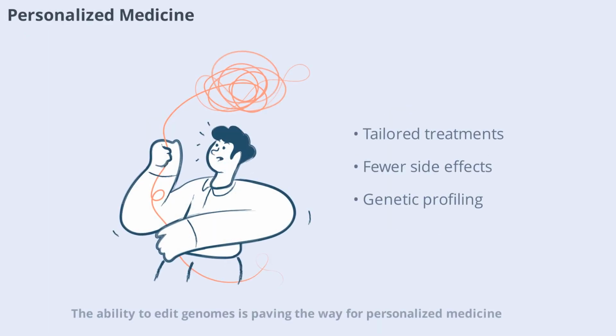The ability to edit genomes is paving the way for personalized medicine, where treatments are tailored to an individual's unique genetic profile. By understanding the genetic basis of diseases, doctors can develop targeted therapies that are more effective and have fewer side effects. Personalized medicine represents a major shift in how we approach healthcare.